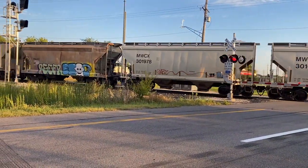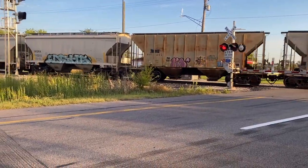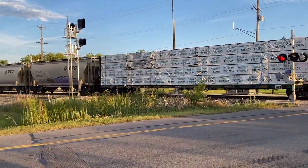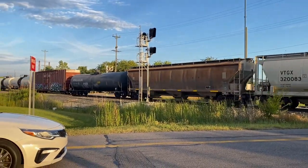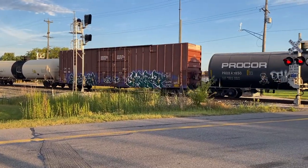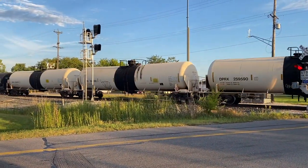M385 from Toronto to Flatrock, Michigan. This is a daily move from Toronto. Sometimes they get pretty good power on 385. Sometimes you get lucky, sometimes you don't.